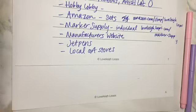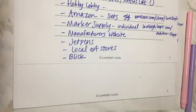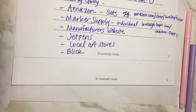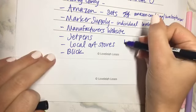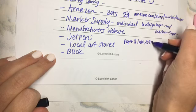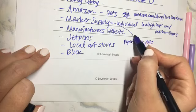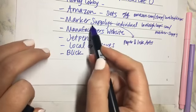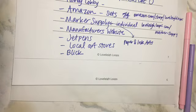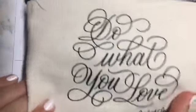Okay. Yeah, Blick is a good one for looking at individual pens. And if you happen to be in the Nashville area, Paper and Ink Arts is a great place, or you can order online. That's basically Marker Supply. Marker Supply is actually part of Paper and Ink Arts. Marker Supply generally sells to other businesses, but they're starting to branch out into selling to more lettering people like us, and that's why we have these awesome pen sets there.